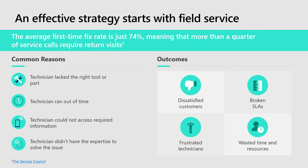So when I think about what our strategy is, what we hone in on, it's really how do we help fix that first-time fix rate? How do we get your first-time fix rate up high enough to make you more profitable? Because moving from 74% to 80%, and I'm going to use US dollars here because I'm a dumb American.